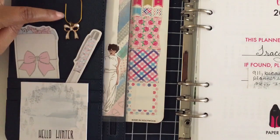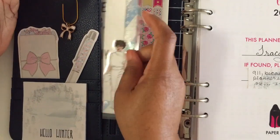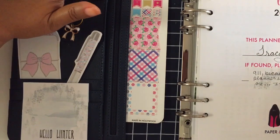Then I have this bow here, which is from Mini Rose Co., which is a paper clip, super cute. And this I just have here because this Kikki K has a zipper.